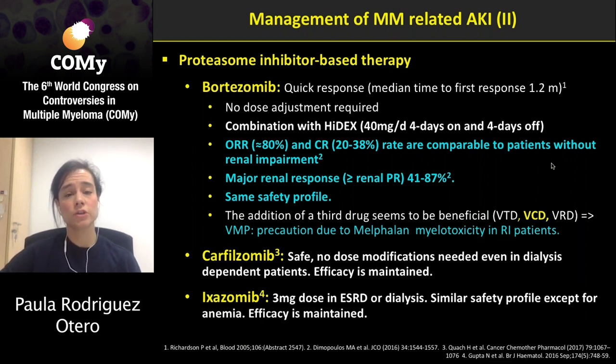What about second generation proteasome inhibitors? So carfilzomib is also safe. No dose modifications are needed. It can be used even in dialysis-dependent patients, and efficacy is maintained. Ixazomib, the oral PI, needs a dose modification. So the starting dose will be 3 milligrams instead of 4 for those patients with end-stage renal disease or on dialysis. And a similar safety profile and efficacy is also maintained.